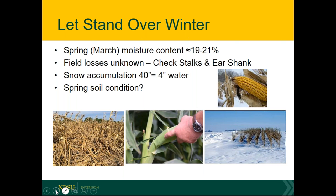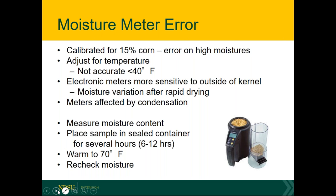In addition to that, the corn tends to create a shade or sheltering effect, slowing down the dry down of that soil in the field. So my recommendation really is, if we're going to leave it stand, to harvest at the end of February or during March, before we have any chance of the ground melting and running into trouble that way.